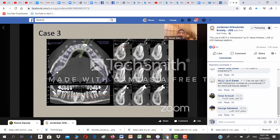This is another example of an impacted canine. Also, how much buccal bone there is has been a very important prognostic factor. And that probably will change your decision on the mechanics used and whether more bodily movement needs to happen, and all those technical details that you know much more about than I do.